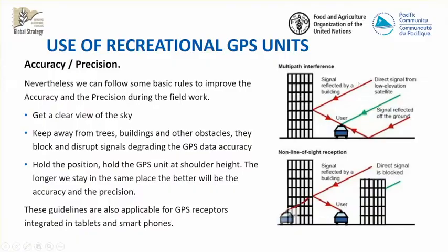If I'm very close to the wall of this building, I'm gathering reflected signals. So if I get this signal, my GPS will estimate that we are here, not here. And hold the position.